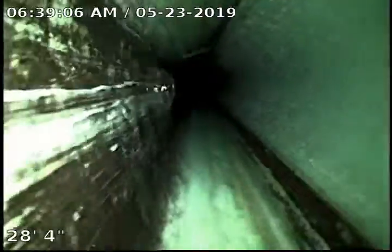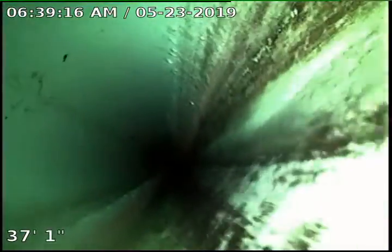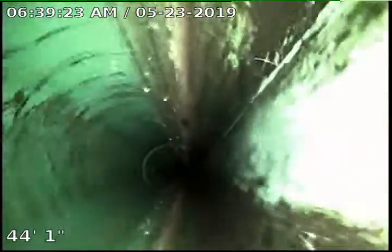Trying to make sure that all those big monster chunks of sludge are gone out of here. I'm just checking my work, going that way, because this is where we had all that sludge. I want to make sure it's all gone. Damn. That's going.